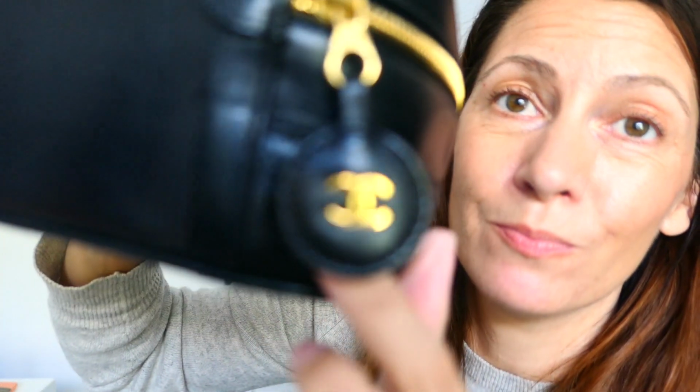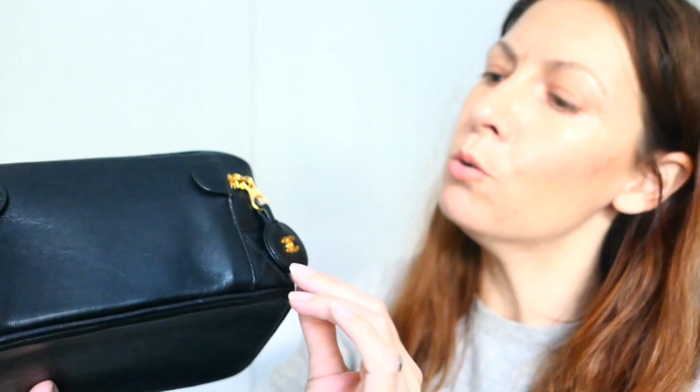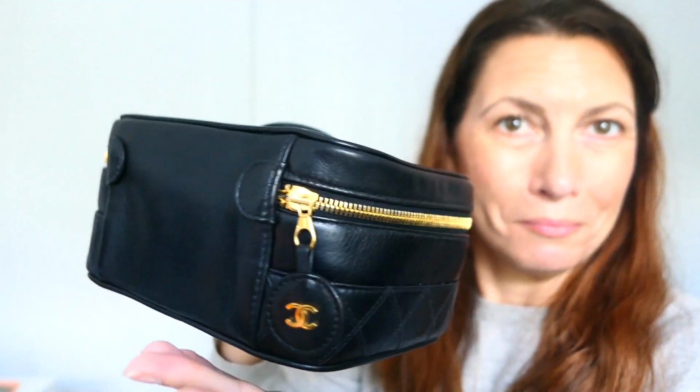The bit that I really love on this is the zip. I love that gold CC, and the gold on this as well. It's not 24 karat gold or anything, but it's just really gold. So yeah, I'm really happy with it.